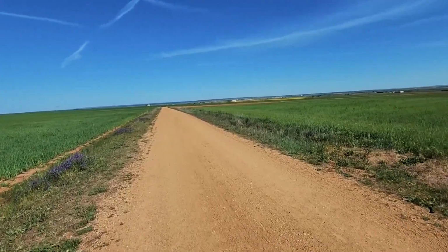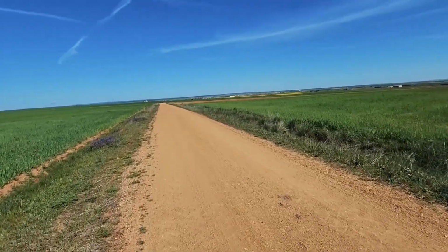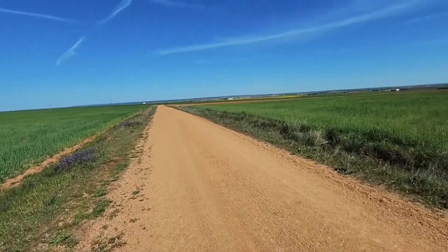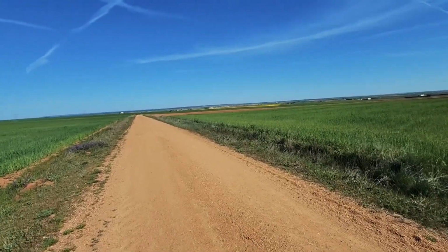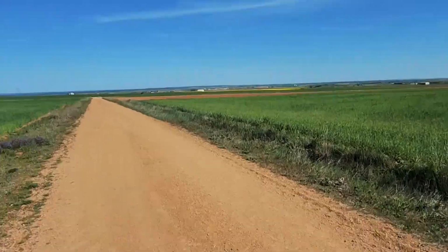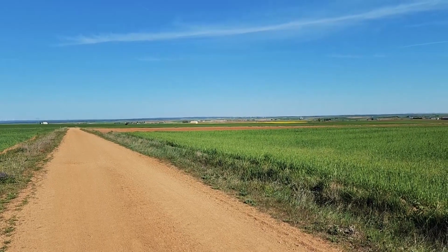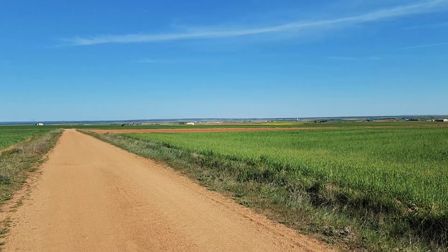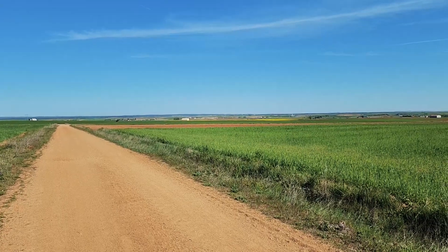I'm intrigued as to where I'm headed. There's kind of a village down in the lower ground there. Oh, okay. See that white building with the yellow crops? Just above and to the right of that looks like a church tower. So that's about 3.5 k's. That'll be where I'm headed.